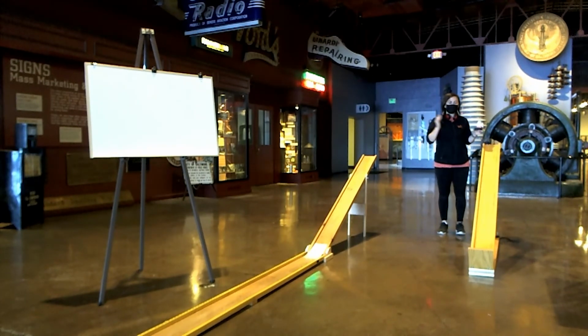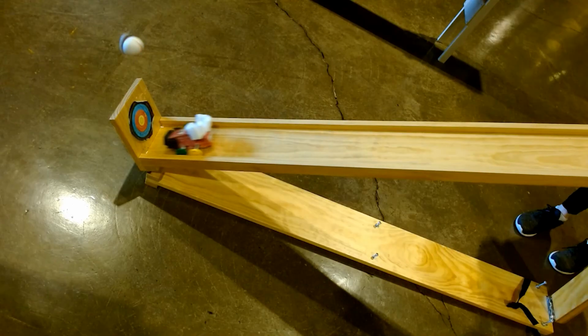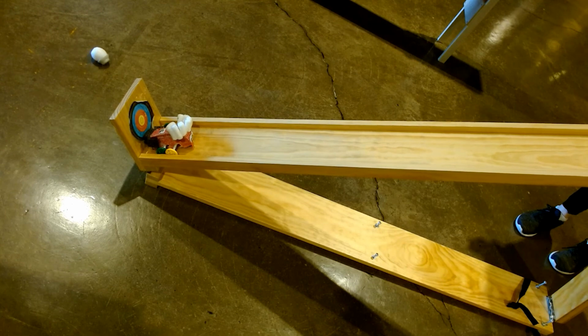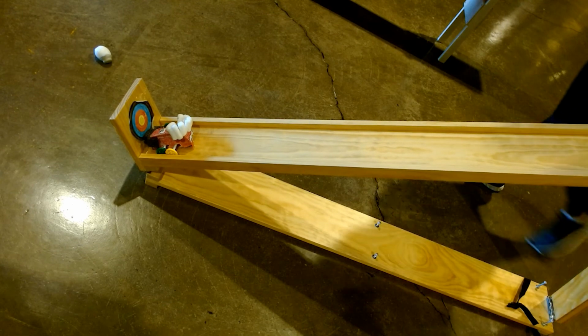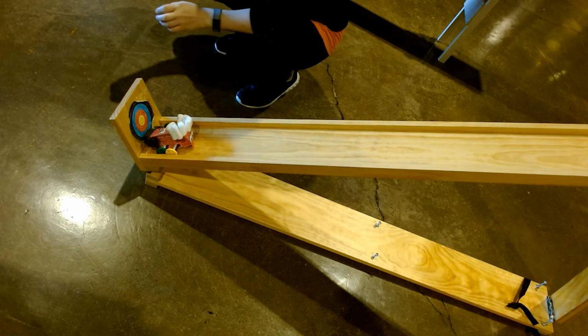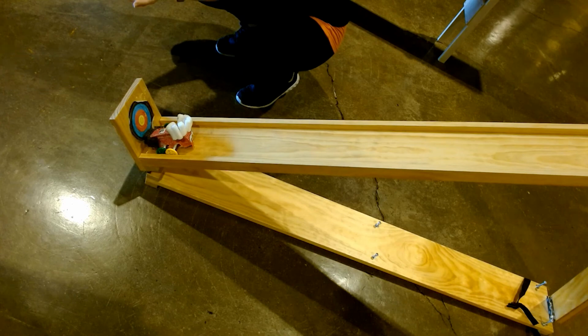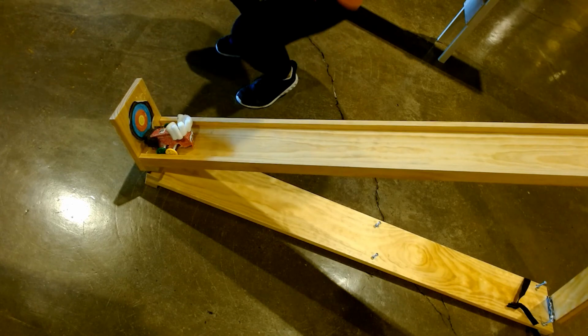All right, so that's all three distance trials complete. We're going to move on to the crash test. And here is the crash test from Garrett Heights Elementary, SR15, Team M&B. And we have a splat! Oh no, Eggberta! All right, so we have a broken egg, unfortunately. Eggberta did not survive the crash.